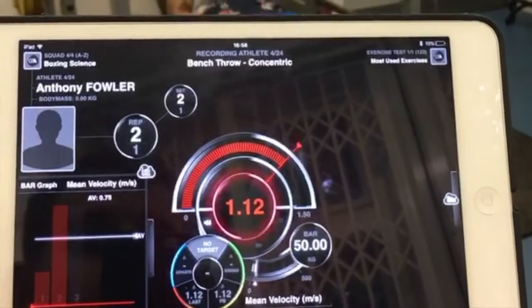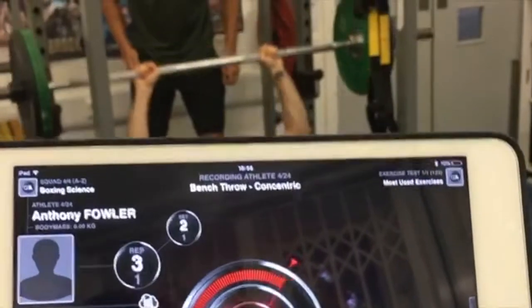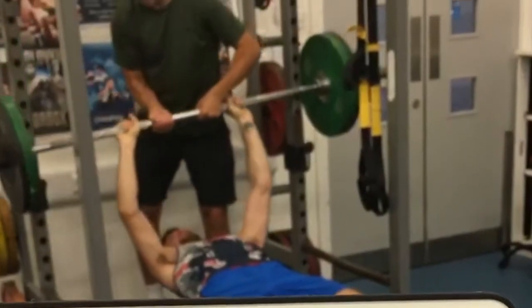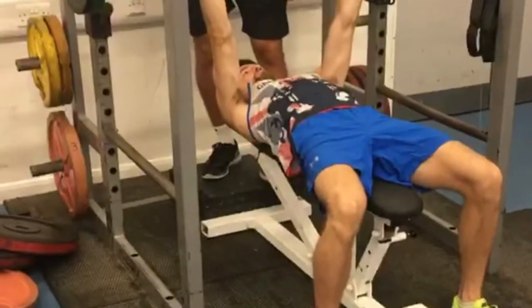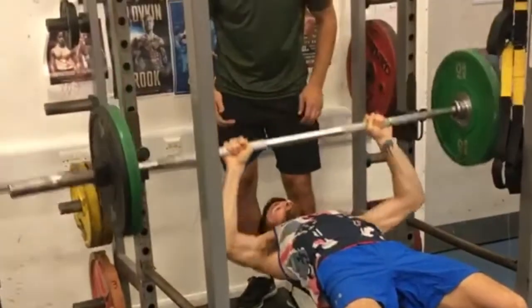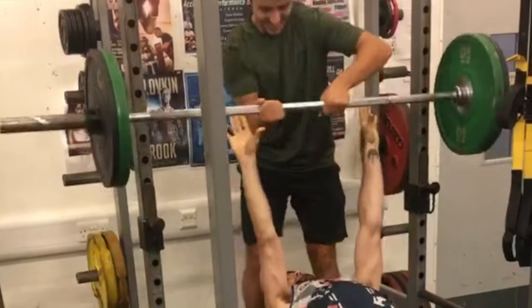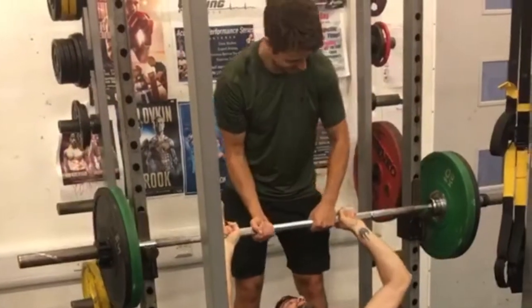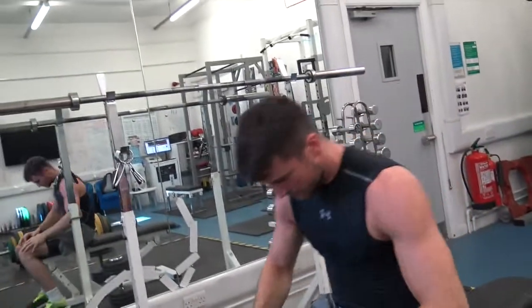As we transitioned around about 4 weeks out from the fight, we put in bench press throw. This is to improve upper body explosiveness. Now we can use the landmine punch throw, a variation, but you can get more load through this. So we're getting 50 kilos worth of load to overload the upper body to improve strength speed.